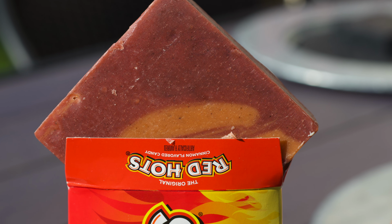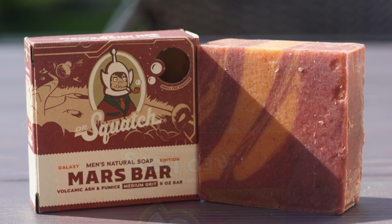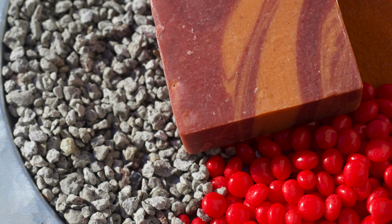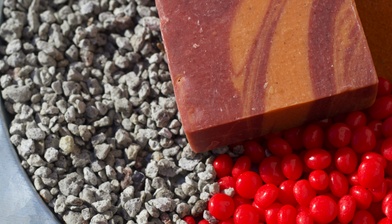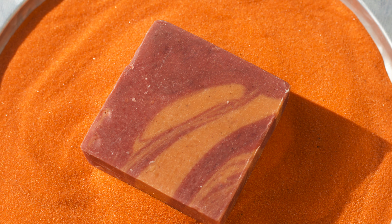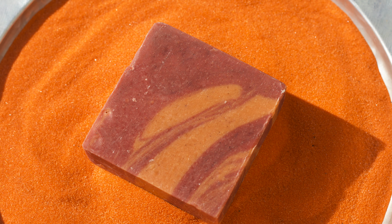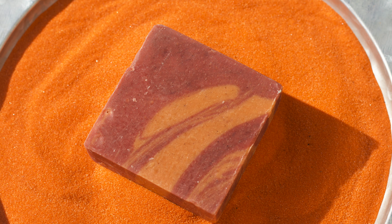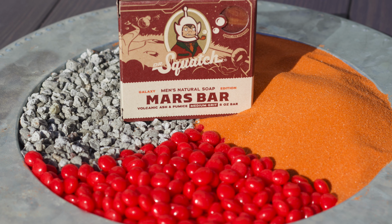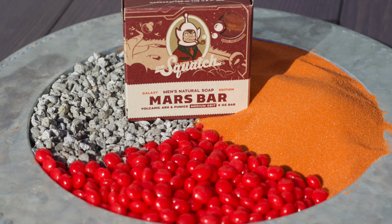Now let's finish off the Galaxy bundle with the Mars bar, a powerful scented brick that smells like hot cinnamon candy. Think Red Hots. I think it works with the whole Mars theme. The medium grit is nice, provided by pumice, which is volcanic rock, as the bar continues with the Mars theme. It checks all of the boxes, it's creative, fits its unique theme, has great ingredients, has a pleasant, potent scent, and just feels good to use. This is an awesome bar, and easily the best of the Galaxy bundle in my opinion.